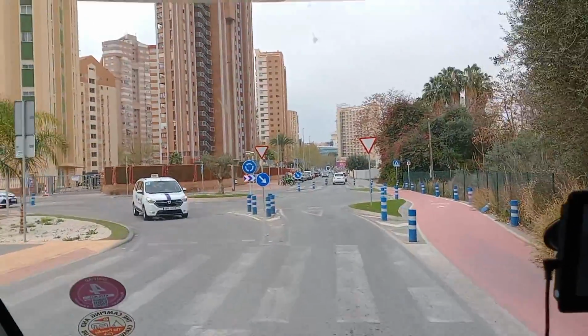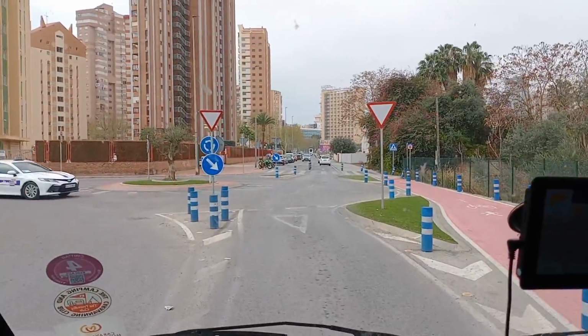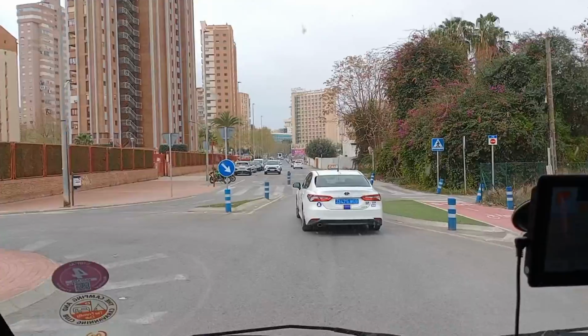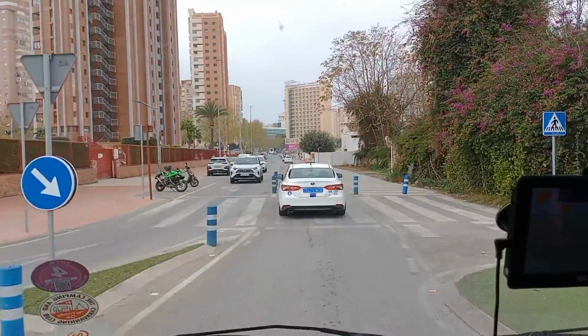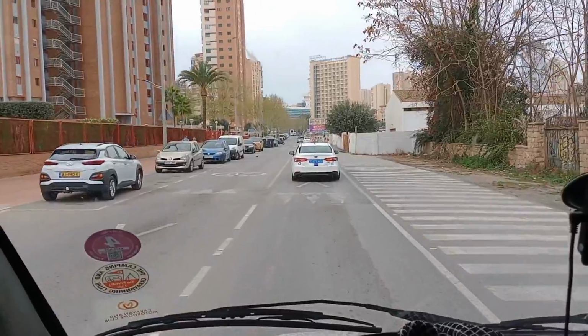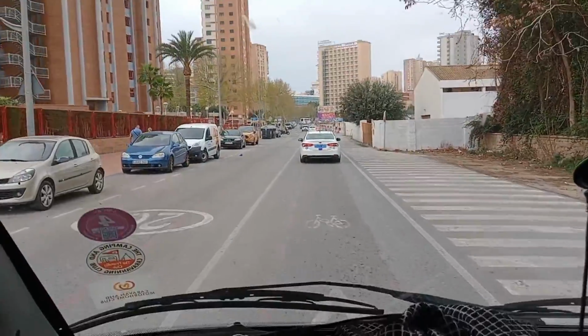So here you go. This is sort of the second roundabout you'll come to, and you'll go straight on here. And there's the taxis. They look like cop cars, I thought at first. The amount of times I've said to Gary, oh God, the police are behind us. They're not. It's just a taxi.